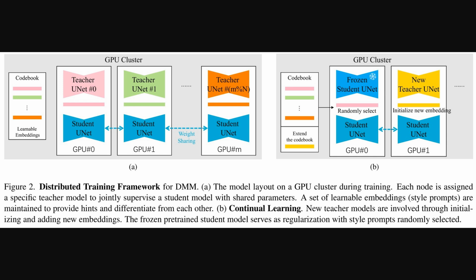Then, part shows something pretty useful, how they handle continual learning. This means they can add new teacher models, new styles, later on without retraining everything from scratch. They basically add a new embedding for the new style and use the already trained frozen model to help guide the student, preventing it from forgetting the styles it already learned.